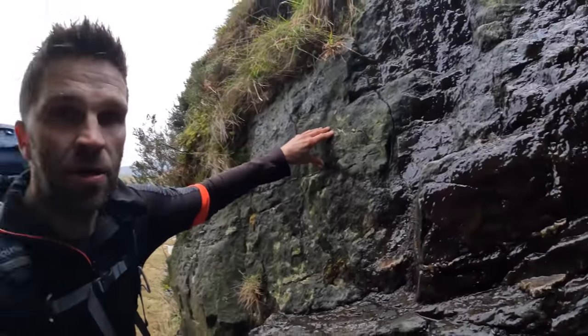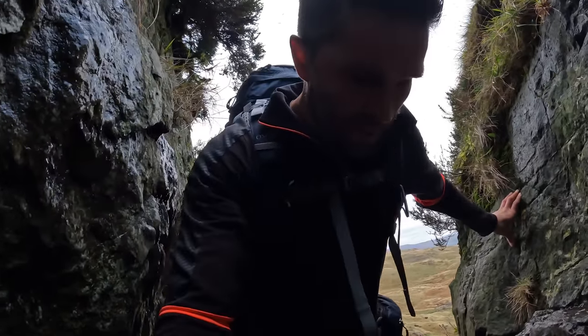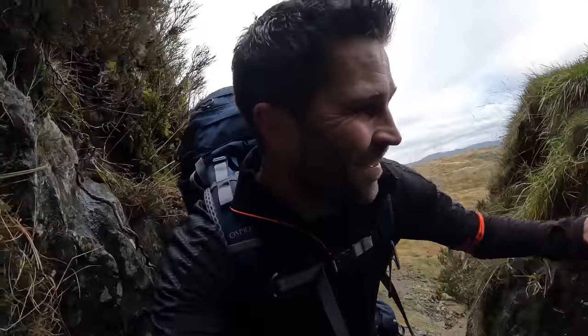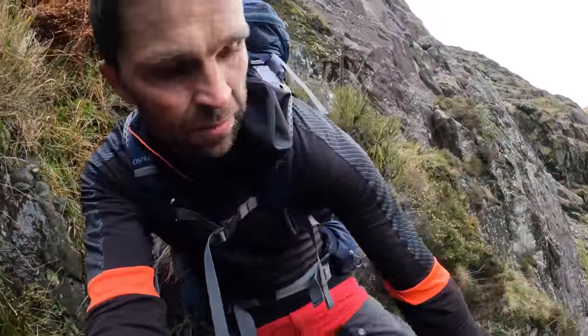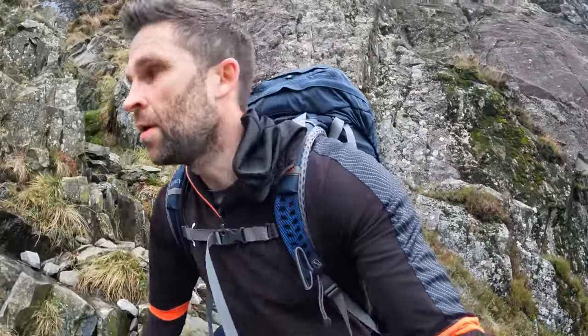You'll see sort of how greasy all this is, but in summer it's a little bit drier than this. But in winter it is a complete change. I wouldn't attempt it in winter, no chance, because it is a place where you'd have to be roped on. And it will go from being a grade one scramble to a grade two or three, I would have thought.